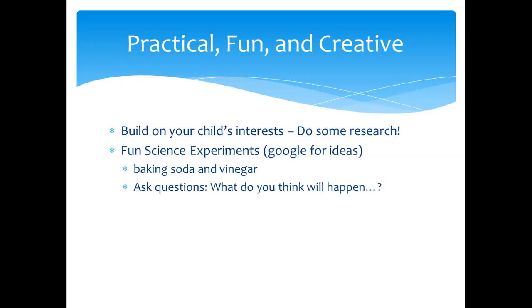Just in general, when you're thinking about supporting your child's learning, build on your child's interests. Are they interested in outer space? We have so much available at our fingertips with technology these days. You can research on the internet, Google, and really cater to your child's interests and make learning fun or make learning interesting to them. Even doing fun science experiments.